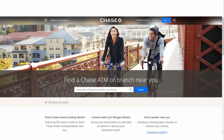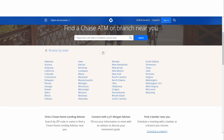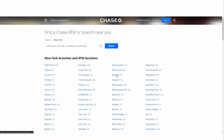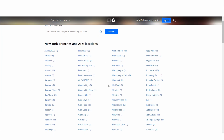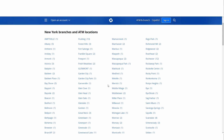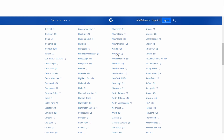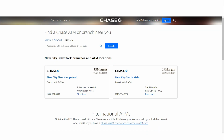One of Chase Bank's significant advantages is its extensive network of branches and ATMs. With over 4,500 branches and 15,000 ATMs, customers have easy access to banking services across the country. Most ATMs are available 24 hours a day, providing flexibility for cash withdrawals and deposits.